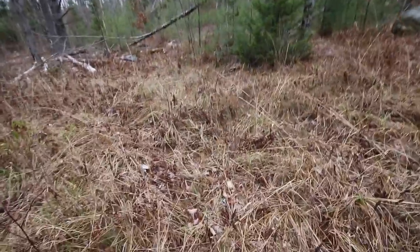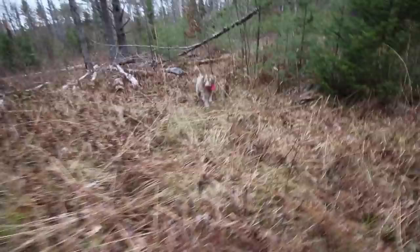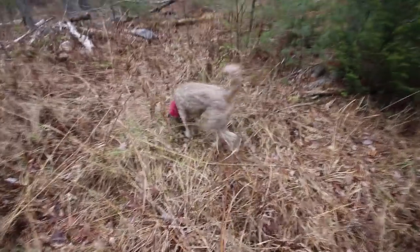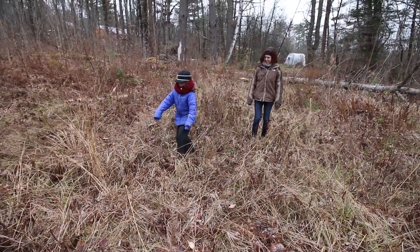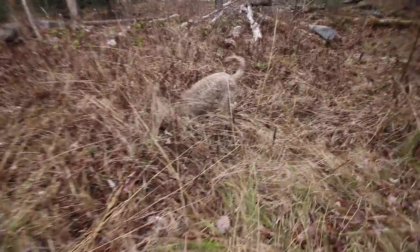Fresh deer poop. Nice. I was just thinking we were on an animal trail. Here comes one. You're an animal. Yeah, you. Oh, I smell it. You don't smell it. What do you smell? Nothing. Oh my goodness, you're silly. Pluto smells something. What do you smell? You smell deer poop?